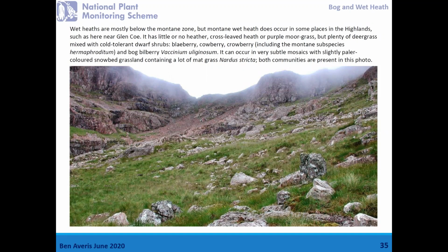So it's one of many examples where you've got two different vegetation types and they grade into each other in such subtle ways that over quite significant areas of ground, you can just be in intermediate vegetation halfway between the two.